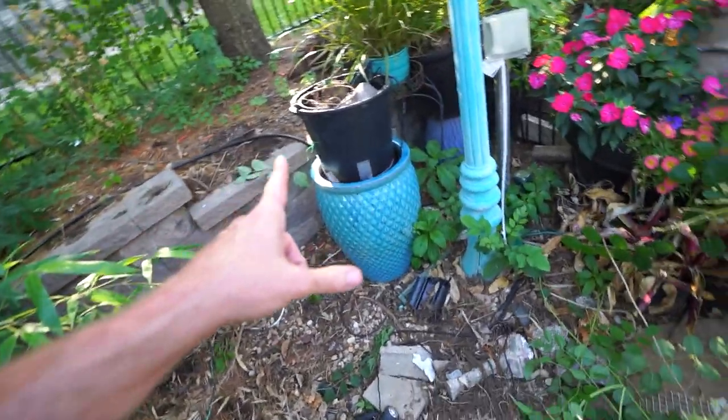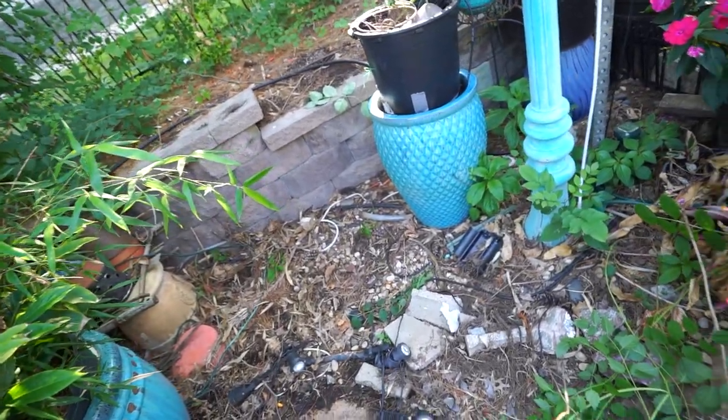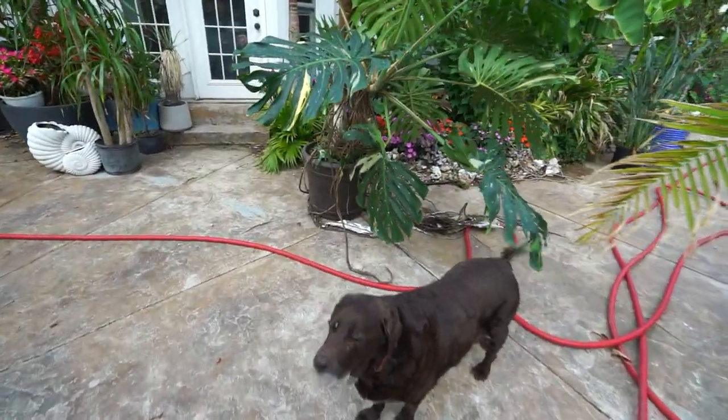Get that out of the way and get the Monstera. That's what I need to do. That's trying to stay on track here. Okay, that spot cleaned out, or as cleaned out as it's gonna get.